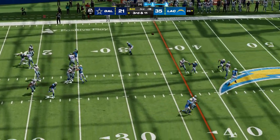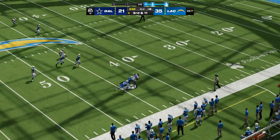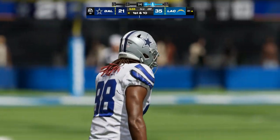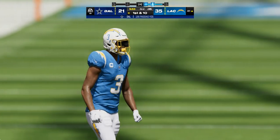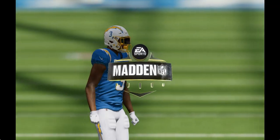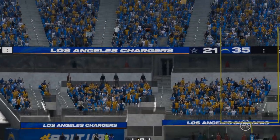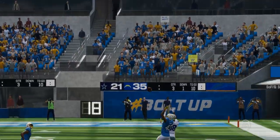Prescott from the gun on third. Able to find the open man. That's complete. And he'll have it past midfield, almost to the 40 before being taken down. One heck of a third down conversion. 33 yards. Hey, you need a big play? Go to your big play guy.